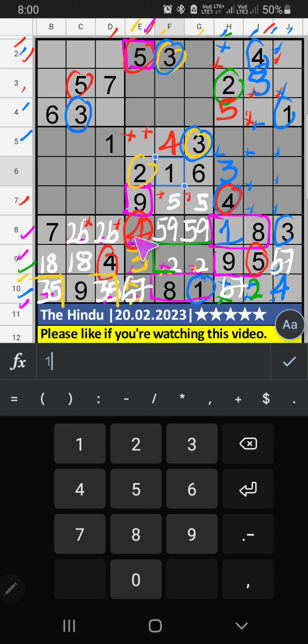Column D, second row, we have 4. So 4 can't come in these cells, then 4 is confirmed here. 7th grade, column B, column D, we have 4. So 4 can't come in these cells, then 4 is confirmed here. Column B, we have 1. So 1 can't come in these cells, then 1 will come in other cells, we will confirm later.